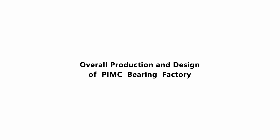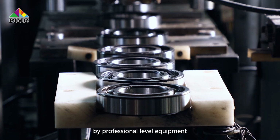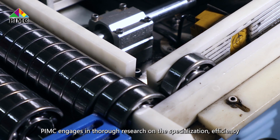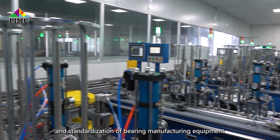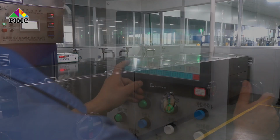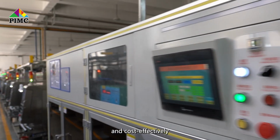Overall production and design of PIMC bearing factory. The entire bearing production process is supported by professional-level equipment. PIMC engages in thorough research on the specialization, efficiency, and standardization of bearing manufacturing equipment to meet the production process needs, ensuring the equipment operates reliably and cost-effectively.